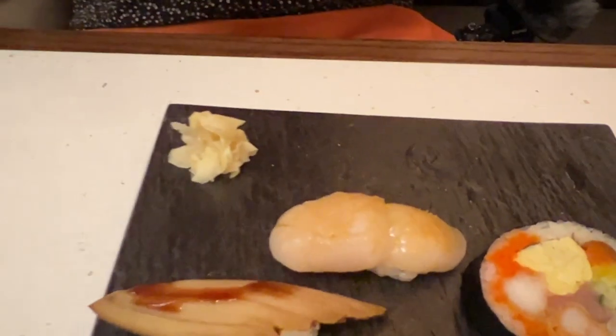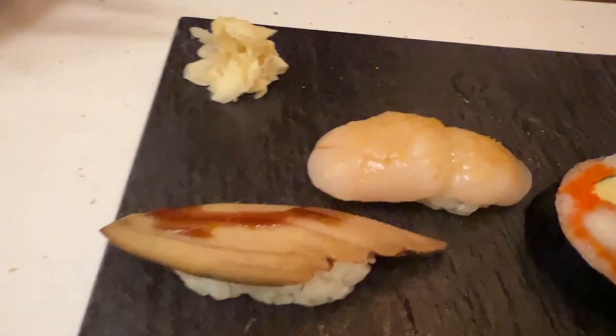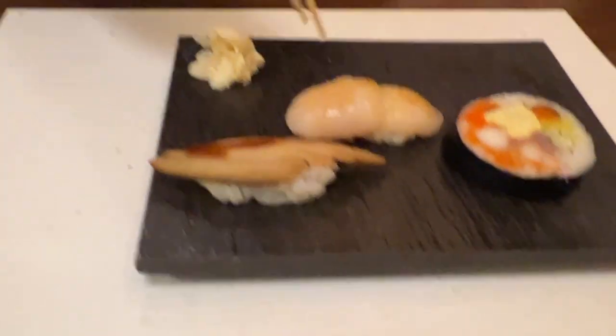My second nigiri was a scallop nigiri, which I have never had. I really love scallops, but I don't often eat scallops raw. And I was really surprised by the flavor of this one. I went through a series of emotions on my face because the flavor of the scallop actually had an almost citrusy vibe to it, which paired super well with the wasabi that was in the nigiri already binding it. I absolutely love this one, but my favorite was the eel.